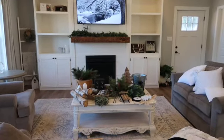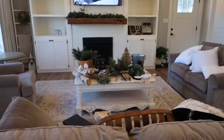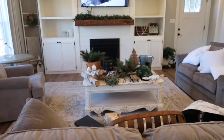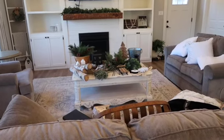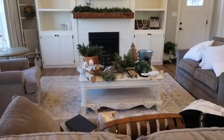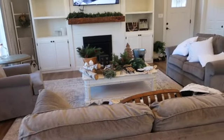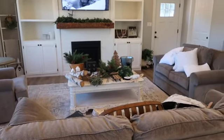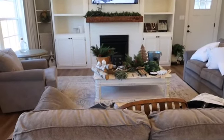Okay guys, here is my living room. It is time to decorate for winter in here, and I'm so glad because it's already the first week, almost second week into January, and normally I like to have things back in order by now, but this area has just been in limbo and I don't like it. I'm ready for it to be decorated and beautiful.